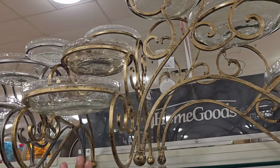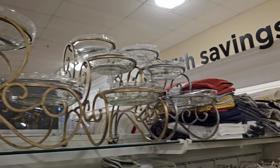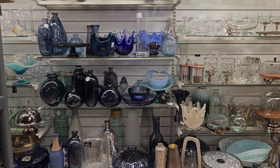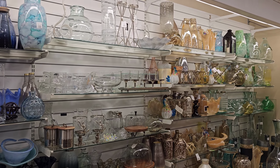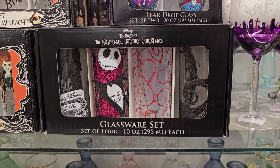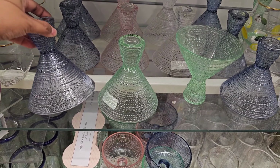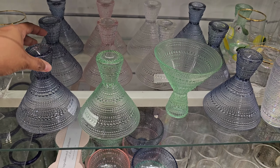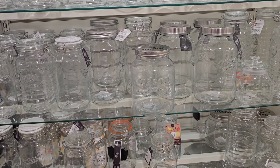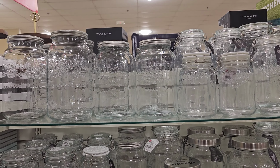Oh, these are really, really nice. $29.99. Look at this one. It's $40. $10 right there. Look at that. They do have Jack and Sally, Hocus Pocus. These are upside down. They are $5.99. Kind of look like you put a candle holder. Some of these mason jars will be $8, which are not bad, even for like the large ones. The highest I see is like $9. Like that large one's $9.